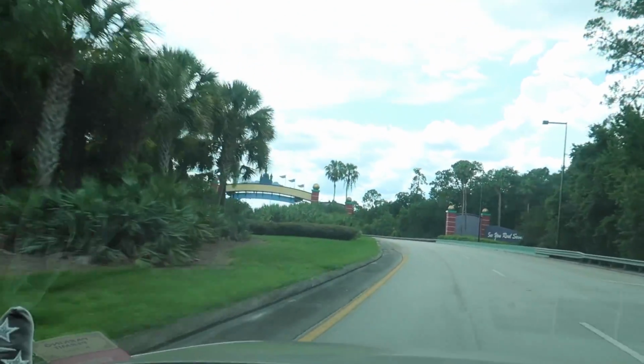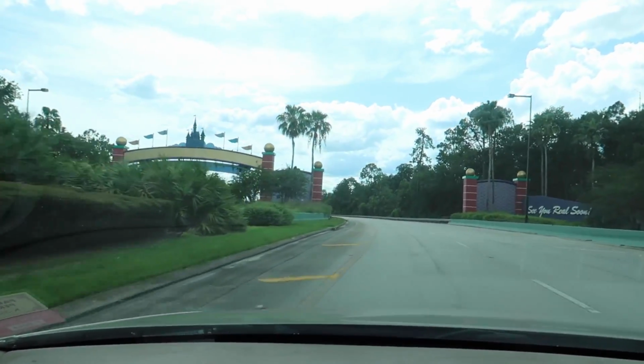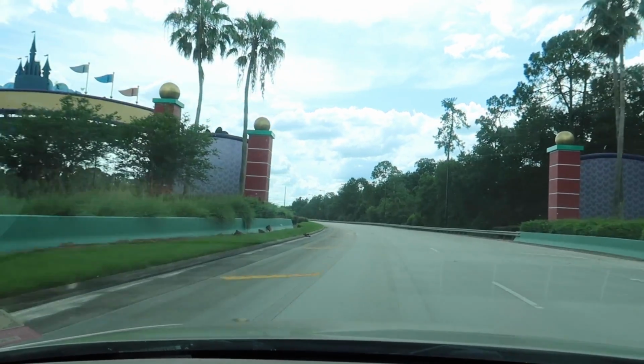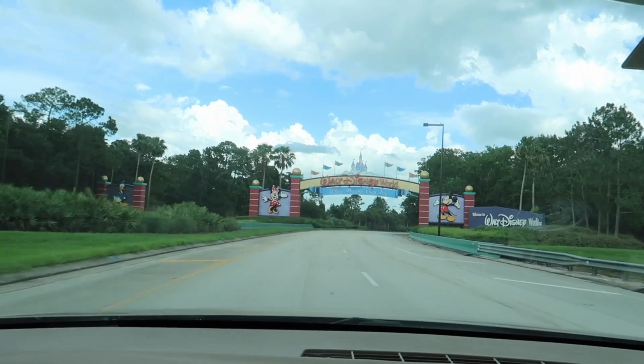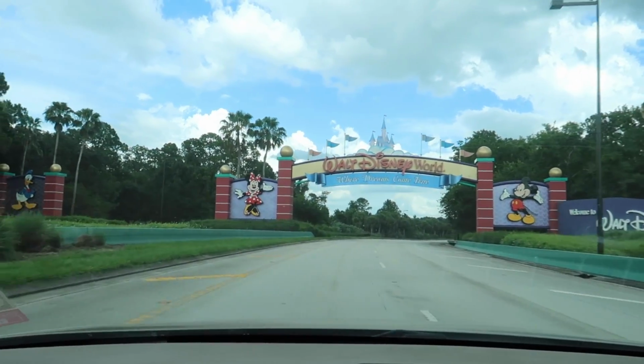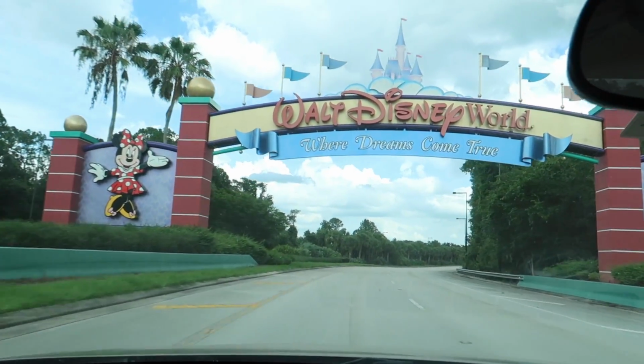Here it is. Another Welcome to Walt Disney World sign, except it's the backside of it, so I'm going to have to go down and make a U-turn and then come back again. And here it is, the tiniest, most underwhelming Walt Disney World sign. This is the Disneyland Castle of Welcome to Walt Disney World signs.